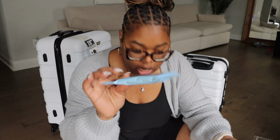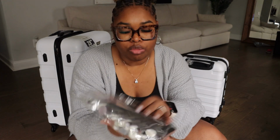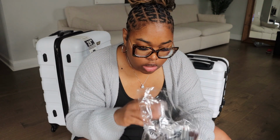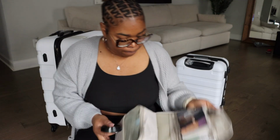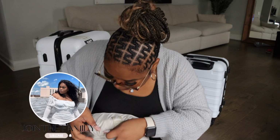All right, y'all, so I got my makeup wipes. These are all my new foundation brushes. Pretty sure I'm not gonna need all of these. So I'm just gonna go through and grab the ones that I do think I'm gonna need. Got my pressed powder, and oh my God, how am I gonna close this? Jesus Jermaine Christ.